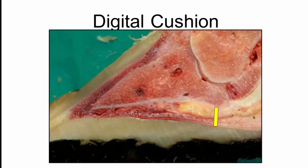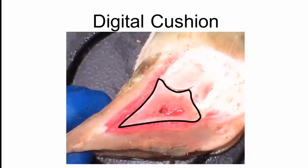So here's another cow, another cross section, and in this case what you can see is that we have no digital cushion here, essentially no digital cushion. There's no fat left in that digital cushion, and now we have an extremely small distance between this corium and this P3 bone. So there's going to be a lot greater chance of damaging that corium when we have this P3 bone pressing down directly on the corium. So we want to try and maintain the body condition, as Dr. Van Son has talked about, trying to keep that digital cushion as thick as we can to decrease the risk to the corium.